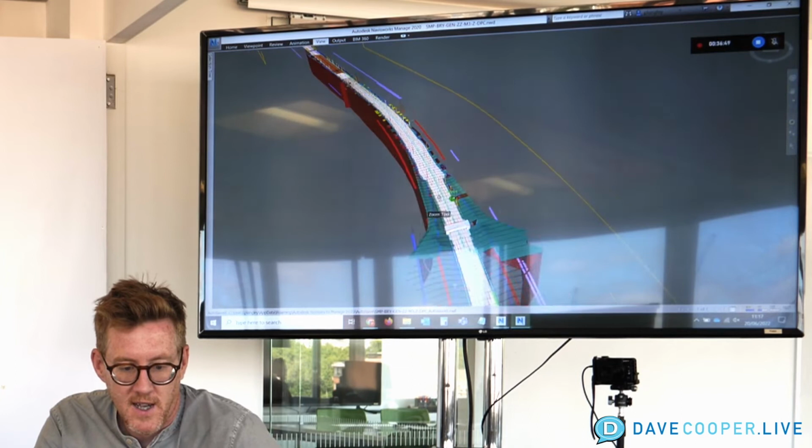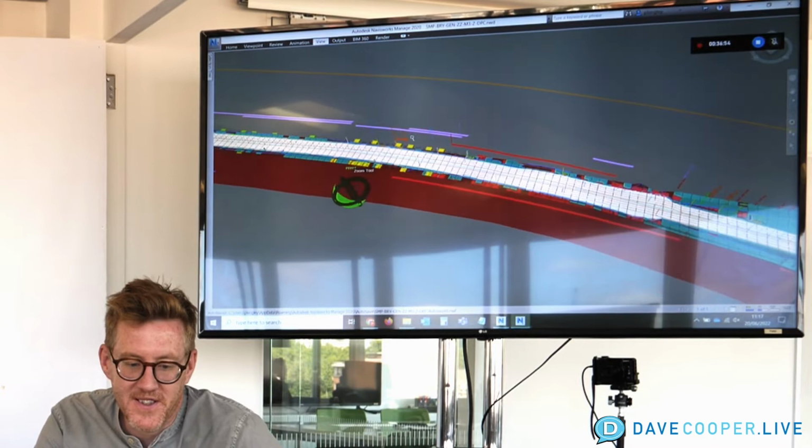Walk me through the red and the green, is that cut and fill? The red and green, that's a good question. The red and green is really risk. Against all those different types of data that we pull in, we're analyzing the road in 10-meter segments to understand how risky it is, or how impactful it would be, to have construction activity there.